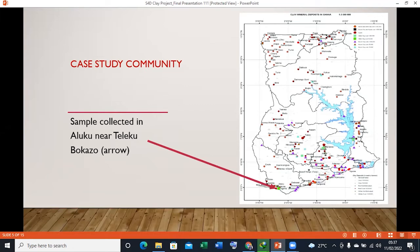The area has a lot of deposits of white clay. I've known the area for more than 3 years, and it still actively has a lot of kaolin deposits that are still being mined and hauled to Takoradi. The material is being hauled to make ceramic whiteware mostly. And yes, I think that's about it about the community.